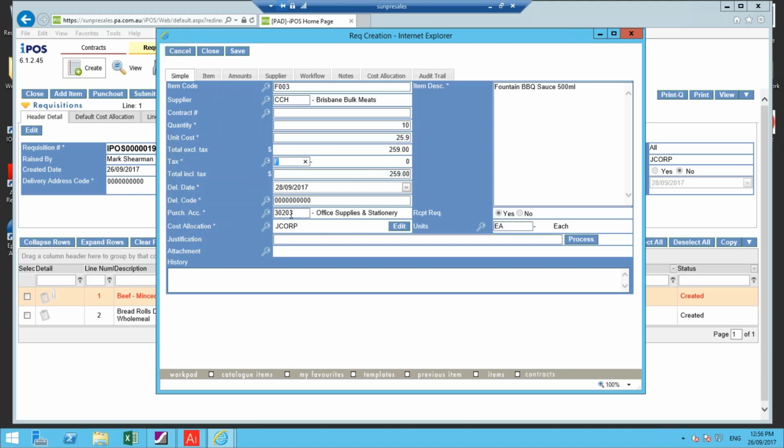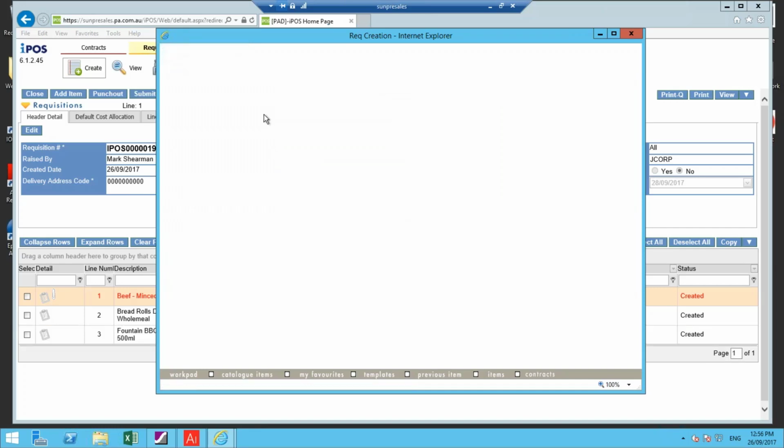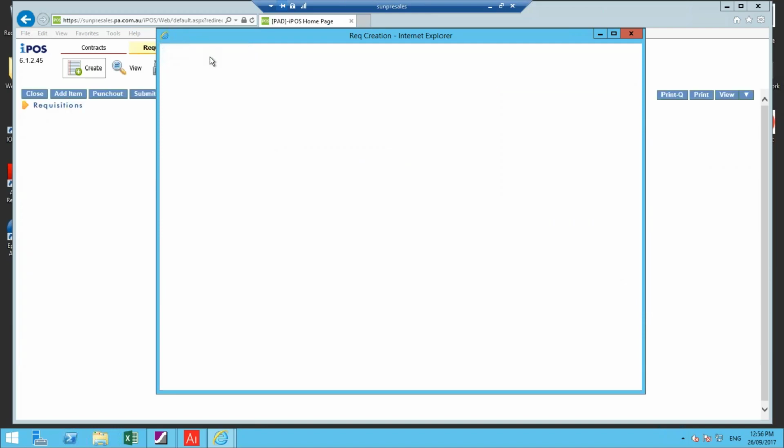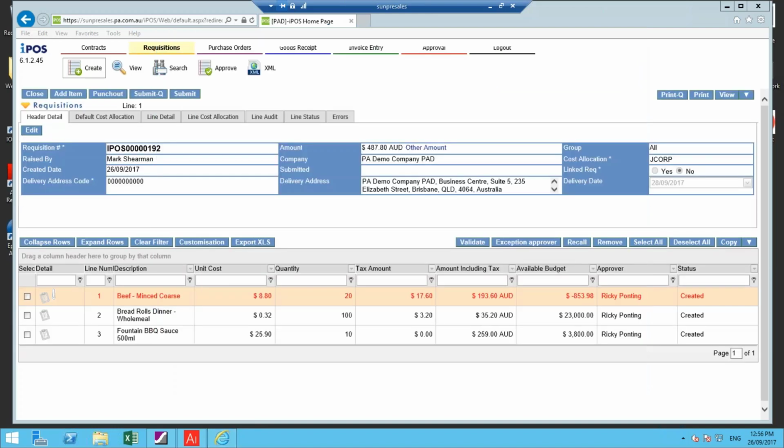Doing some calculations, got its account there. I could add the description, and when I'm done, I'll just save it. So very easy to be building up the requisition, very timely, very quick. And so when I'm finished, I close my line entry screen, which brings me back to my requisition summary screen. I can see I've got 3 lines in it, a summary of each of the lines, already identifying who the approver is.